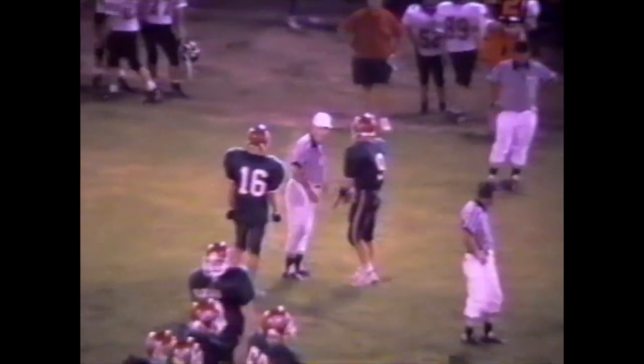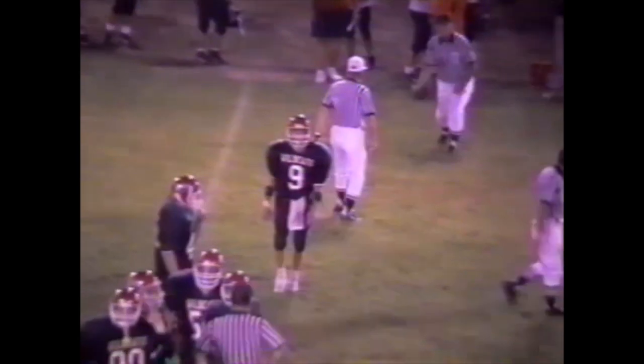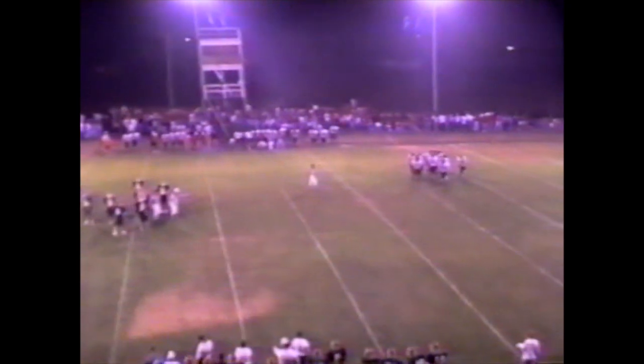Mules are huddling up back at their own 35. They assume they're going to get the penalty. Still discussing it. We're going to walk it off. So the down will remain second, but a 10-yard penalty on the Mules will go from the spot of the foul and should put it back at the 43. And it does. So second down and 17 for the Mules at their own 43-yard line with 9:07 to go in the game. The Mules lead 32-26.